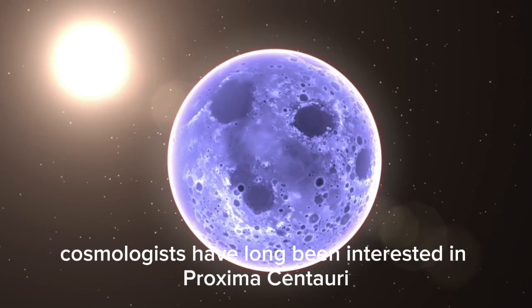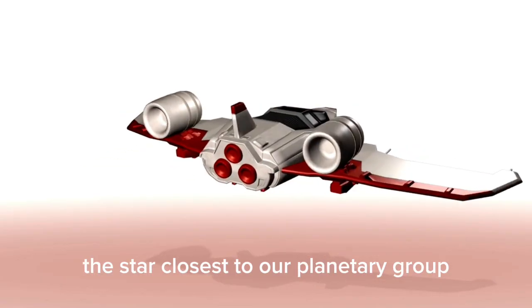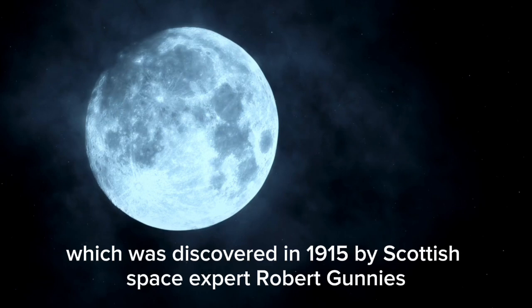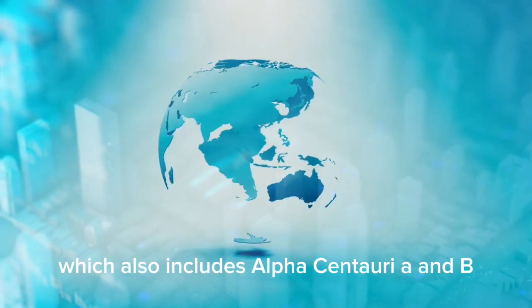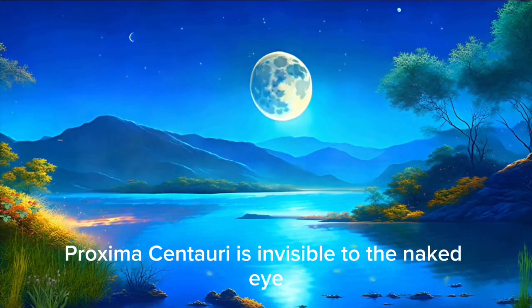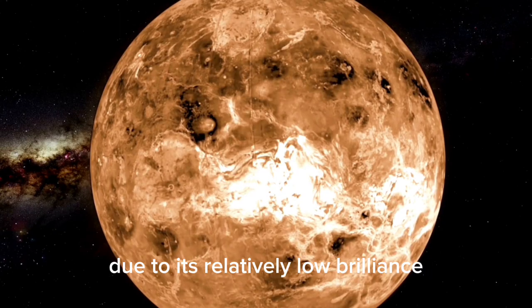Cosmologists have long been interested in Proxima Centauri, the star closest to our planetary group. This small red dwarf, which was discovered in 1915 by Scottish space expert Robert Innes, is crucial to the Alpha Centauri framework, which also includes Alpha Centauri A and B. Despite being only 4.24 light-years away, Proxima Centauri is invisible to the naked eye due to its relatively low brilliance.